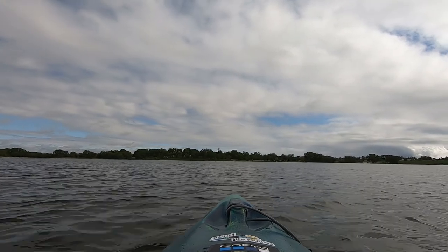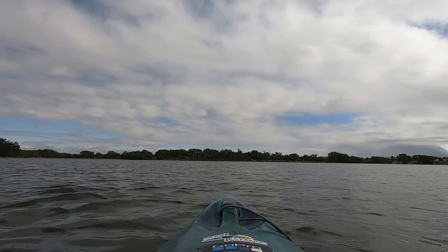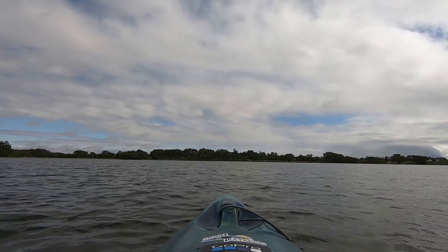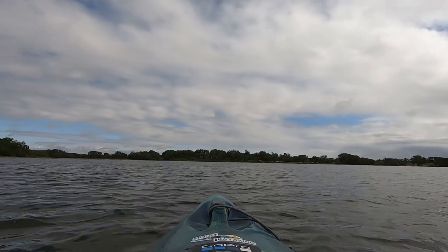So the campground is right in front of us. I'm not gonna get too close because there's a bunch of people on the shore fishing. So I'll just do a nice pass by.